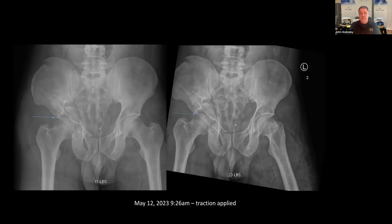And again, this is within moments of being applied. So there wasn't a lot of time for muscle relaxation and muscle fatigue. And already we're seeing a difference. Skeletal traction can be very helpful in attempting to keep the hip reduced, keep pressure off of the femoral head, and keep a more natural anatomic alignment prior to the operating room.